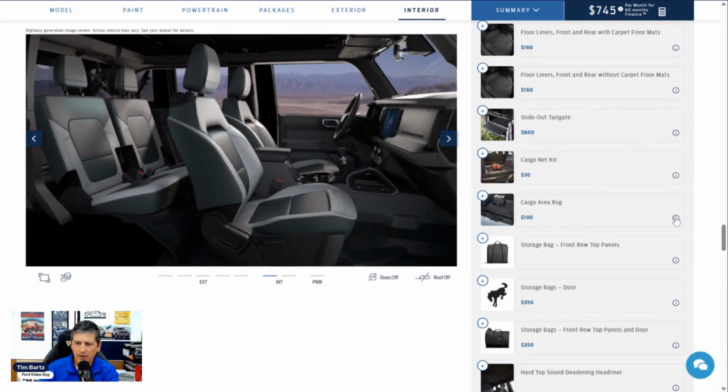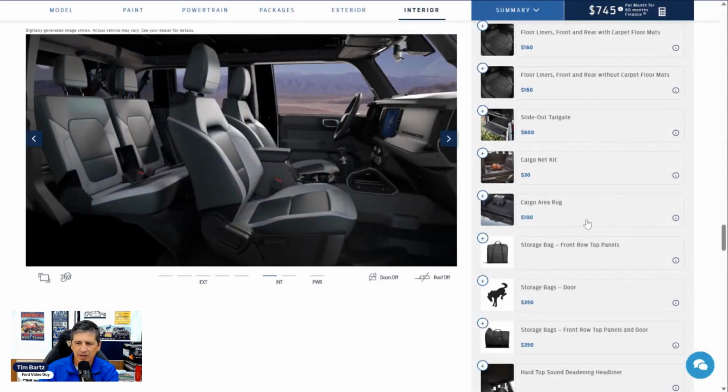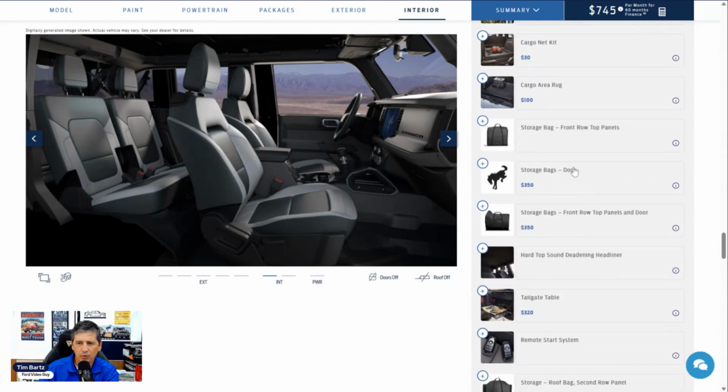Cargo area rug. That is also, I believe, a dealer installed option. Yes, so that means it'll be shipped ahead of time. The dealership will put it in the vehicle. As you can see, it goes around those hooks. Position that in there, so you can protect it if you want to use the carpeted instead of the all-weather mat.